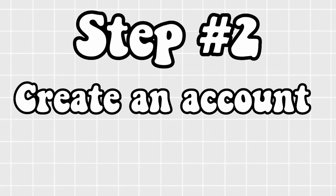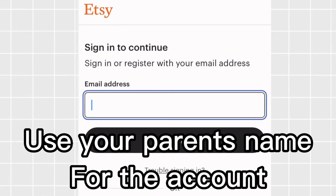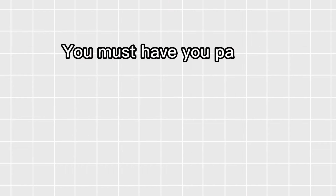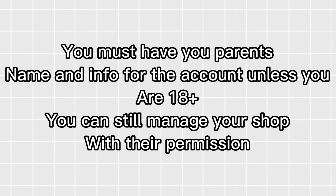Step 2 is to create an Etsy account. Ask for your parents' help while creating an Etsy account and make sure that you use their name for the account. This is especially important since legally you can't use your name if you're under 18. After you turn 18, then you can use your name for the account.